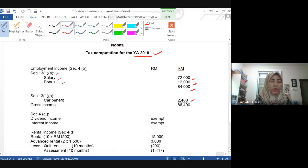And then we move on, we have now entered non-business income. If you do not write the heading non-business income it is okay, you just write according to the section. Alright, so under section 4C, we have dividend and also interest. In the exam, you can put a dash or nil, I will not penalize whatever you write, but you have to write down the dividend and also the interest. Do not just leave section 4C without writing anything. There will be marks for this item.